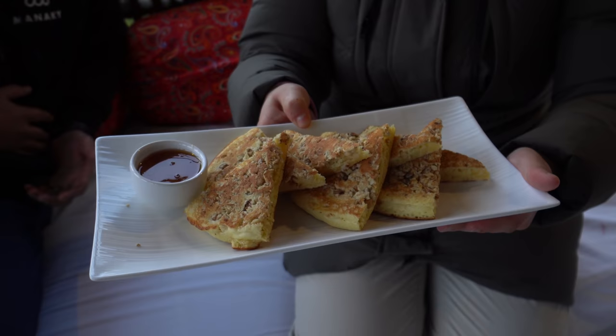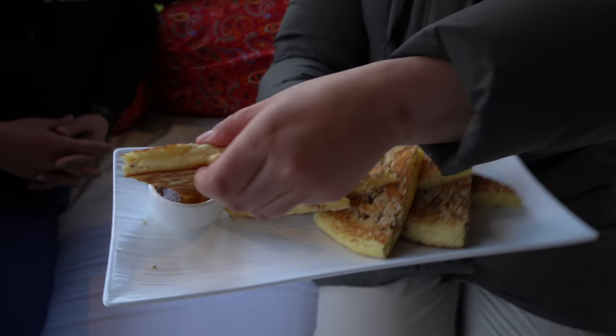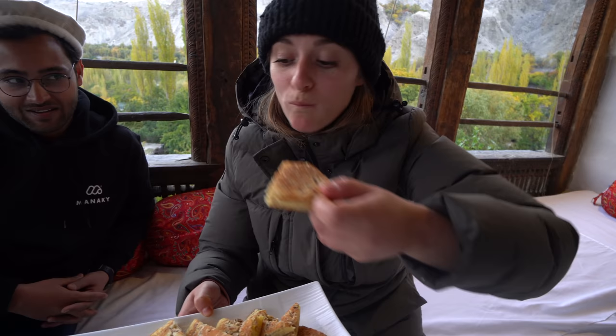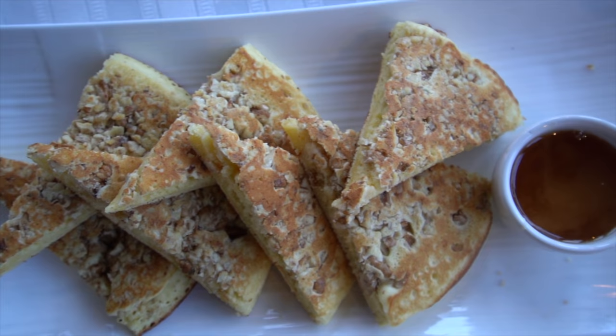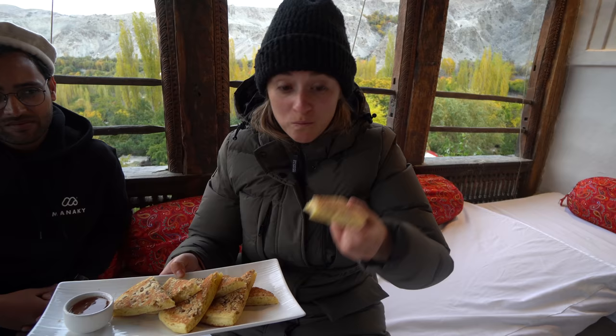Next up is this walnut cake, and what you gotta do is just give it a little dip in the honey. Woo! That's nice and thick. Oh, that honey is outrageously good. It's super sweet. And that walnut cake has a really nice crunch to it. It's very thick. It's warm.